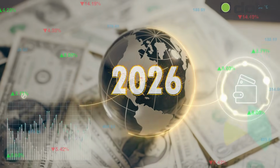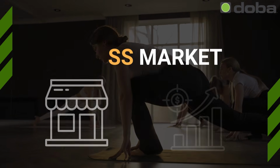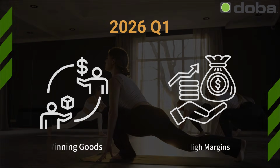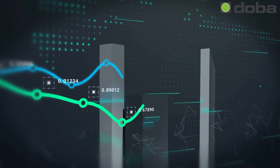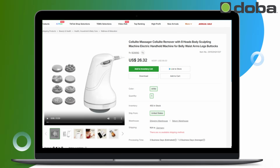With 2026 on the horizon, the US wellness market is poised for a breakout. Q1 is your golden window. Stop guessing and use data to lock in these 6 winners with high search volume and massive profit potential.